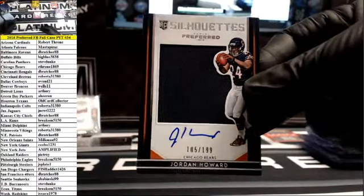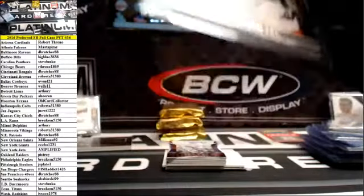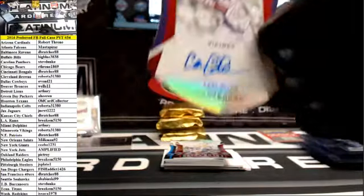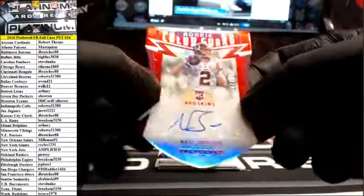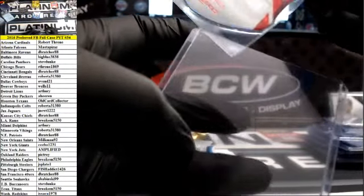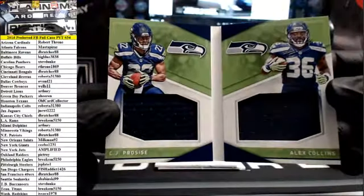It's a 199 for the Bears, Jordan Howard. Minnesota Vikings, Carl Eller to 49. For the Redskins, Nate Sudfeld to 199. Panthers, Darryl Worley to 49. And number 199, Procise and Alex Collins. Dual rookie jersey booklets.